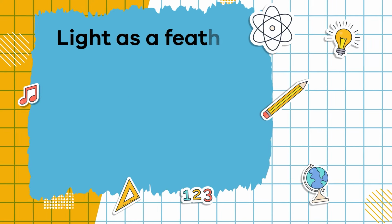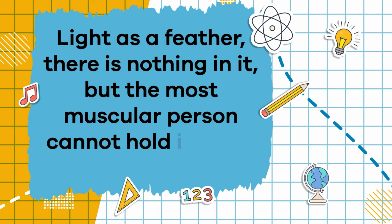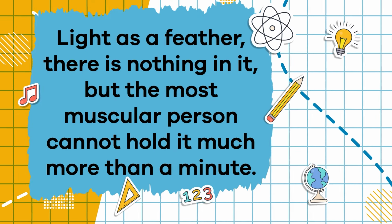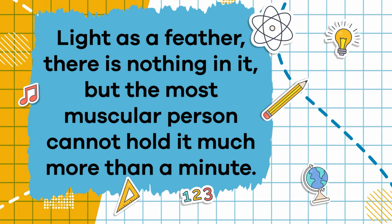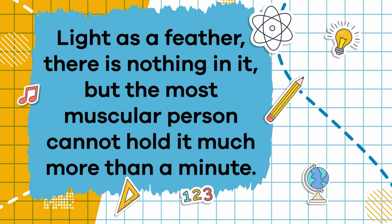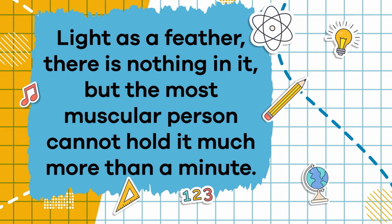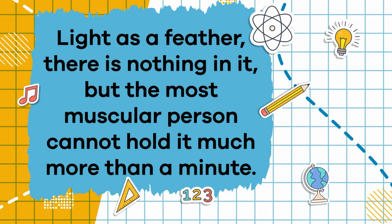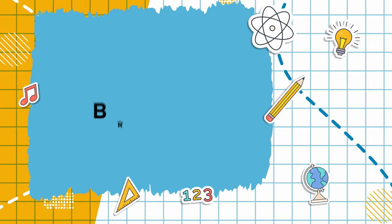Light as a feather, there is nothing in it, but the most muscular person cannot hold it much more than a minute. Let's see. Whatever the answer is, it is not heavy, filled with nothing, but even the strongest person cannot hold it for much more than a minute. Do you know the answer? That is right. It is breath.